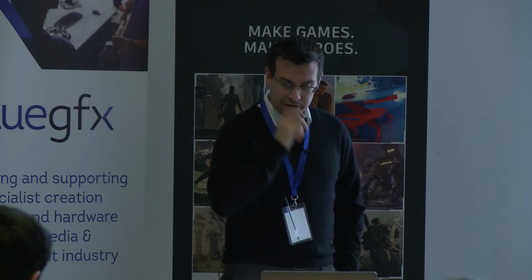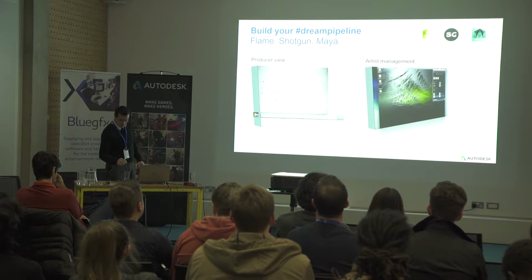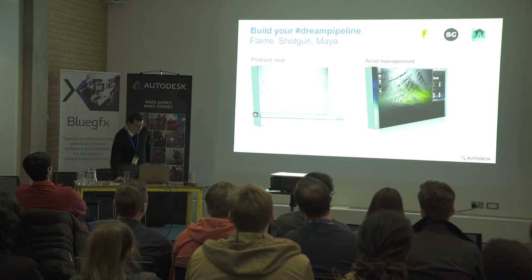So what we're going to do is break that down, as I say, into different chunks that are going to show you how Shotgun will work. We're going to start with the producer view, and I will apologise in advance because I usually get my mouse to click on the wrong bit and I advance frames and I come back, so bear with me as we go. So anyway, take a look at the producer view.